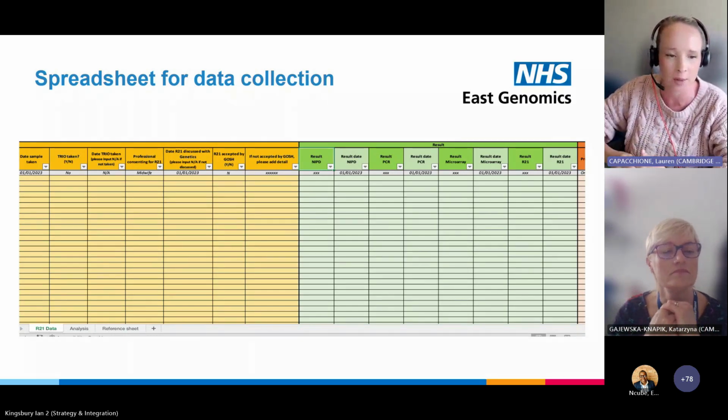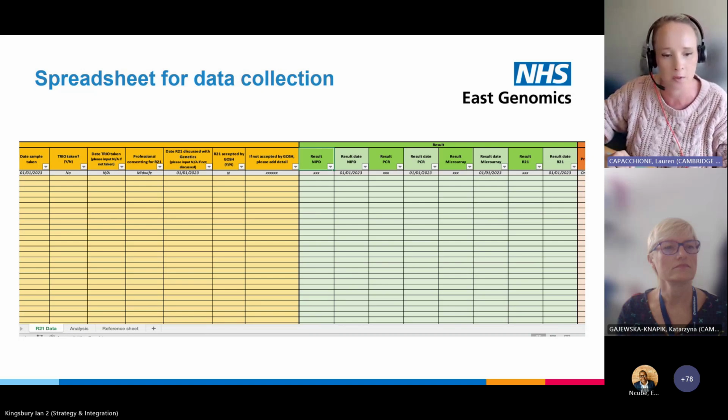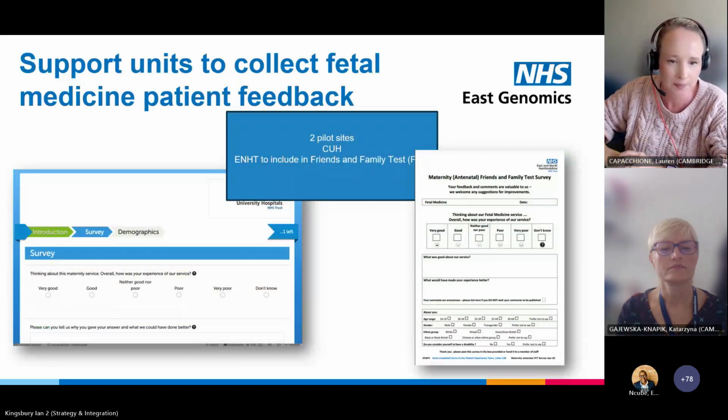And also we had a spreadsheet for data collection because there wasn't any organised way that fetal medicine units were collecting their data on R21. So we devised a one-stop spreadsheet for any prenatal testing that they're doing, and it generates quarterly numbers and things, so they can just pull that off. So in future, if we want to interrogate R21s, we should be able to do that with ease.